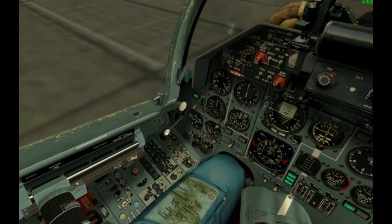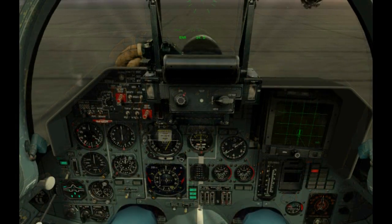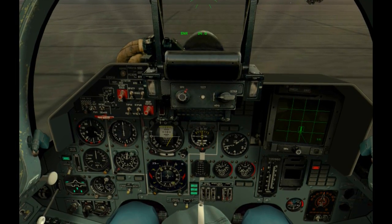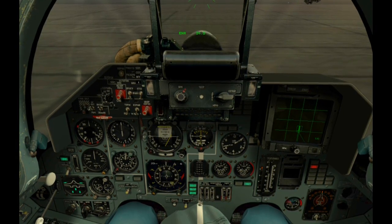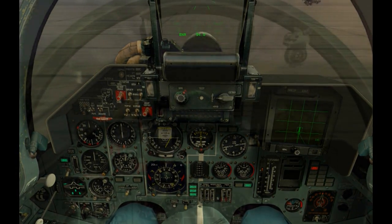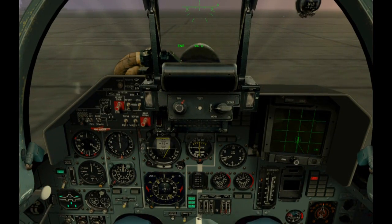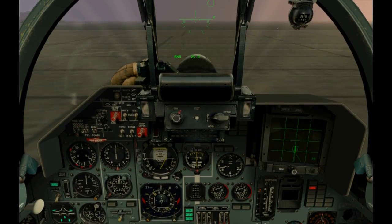I'm going to make sure the throttle's on the way back. Looks like it's stabilized at about 65%. Okay, starting the right engine. Once we get in the air, we'll discuss the HUD and MFD as navigational tools. Alright, right engine spooled.